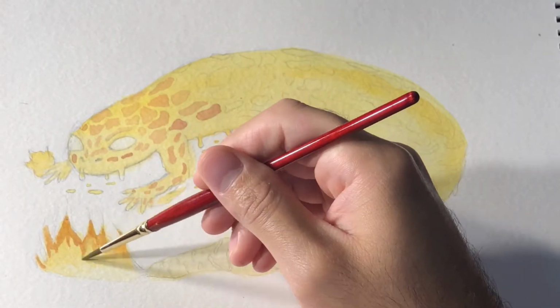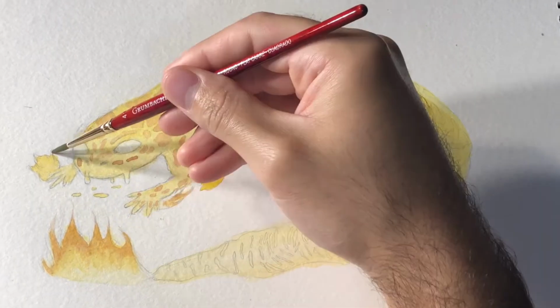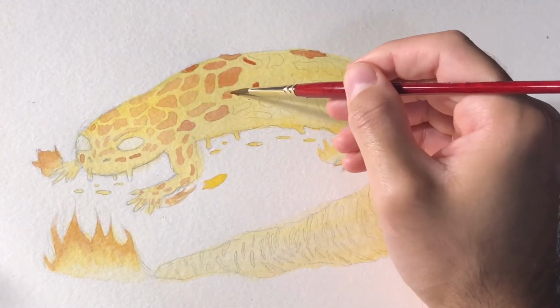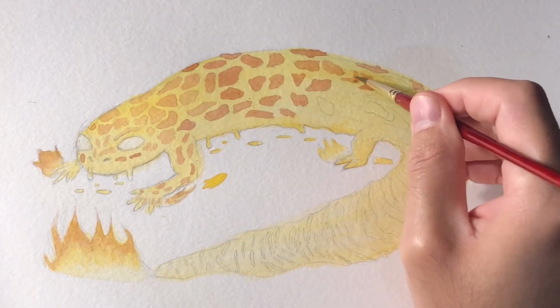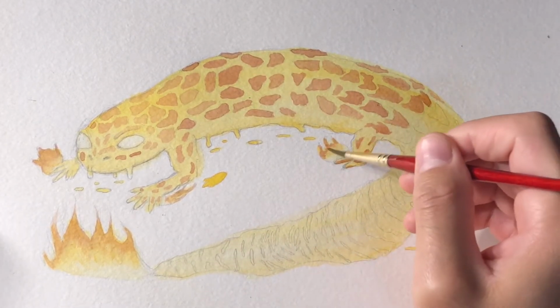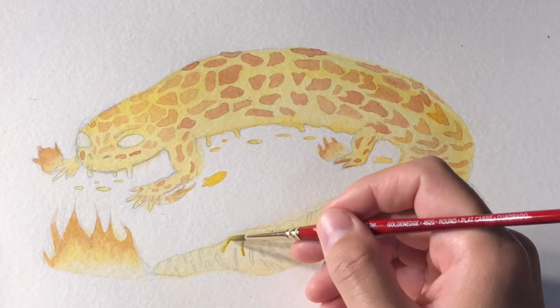So I pretty much just did the wet on wet technique. And just to summarize what colors I actually used, I used a mix of alizarin crimson, cadmium yellow, sap green to mix with the red to get a sort of reddish brown. And I also used a bit of orange and a bit of black too to get some of the darker colors on some of the rock.